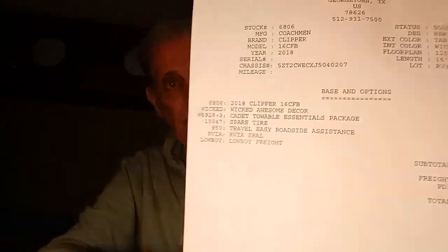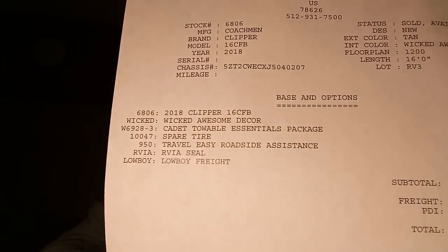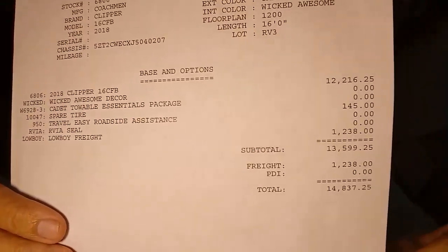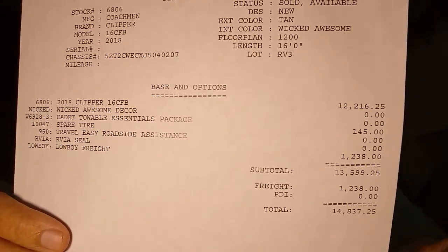I've never even looked at this stuff. Okay, this shows the basic original price that they had on the product. I paid $9,750. The total that they have here is, as you can see, $14,837.25. Okay, that's what they were gonna ask for it when they put it on the dealership, okay?